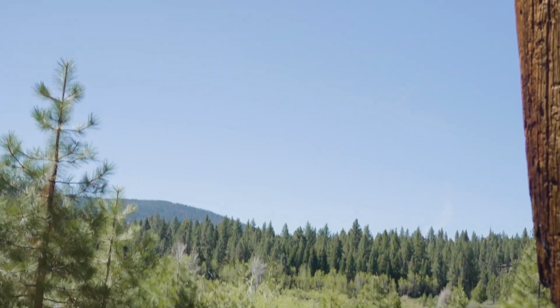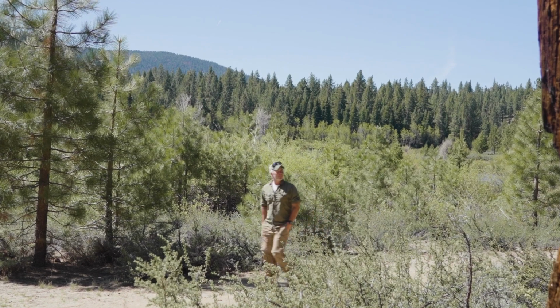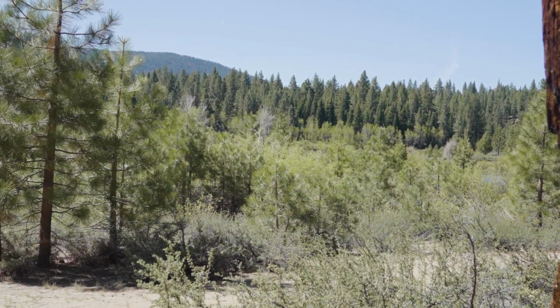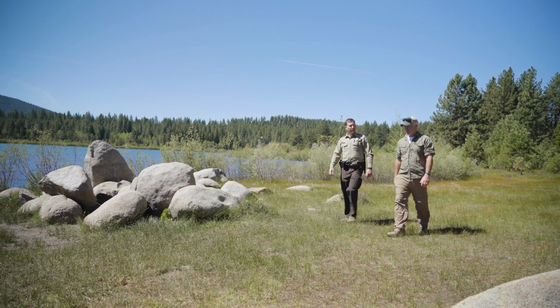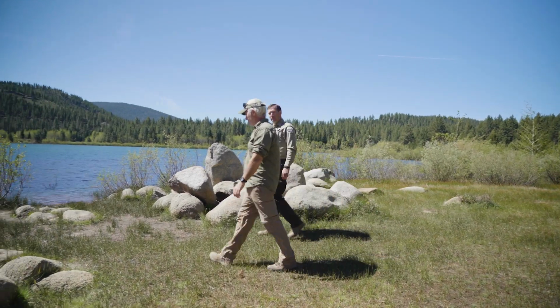I started out with a leisurely hike around Spooner Lake, then met up with Steve from Nevada Parks. Tell me about you and where you're from originally. How'd you get into this? Well, I went to school for Recreation and Park Administration and ended up applying for Nevada State Parks and got a job offer out of Las Vegas, and I've been with parks ever since.